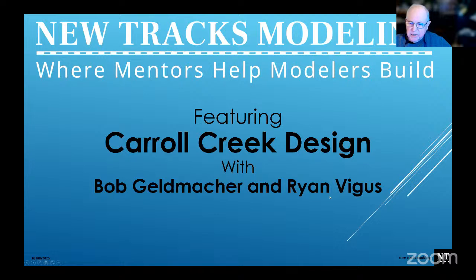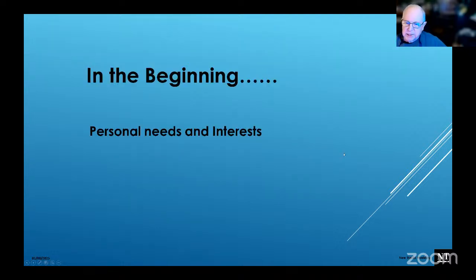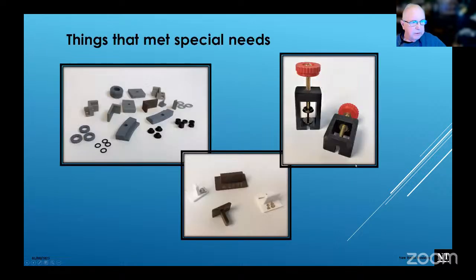And like Steve said, Ryan and I have decided to form a partnership under the name of Carroll Creek Design. And what we want to do is try to address some of the needs of the ON30 and the ON18 market. In the beginning, I think for both of us, it really started as personal needs and interest. Here are some of the personal needs that I found that I could create using 3D printing. I'm always looking for spacers or washers or bushings or something, things that I can't buy. So in the beginning, we were able to make those. Also down here in this particular block, some of the spacers that we use for scratch building. And also I didn't have any wheel pullers, so we decided to make the wheel pullers.